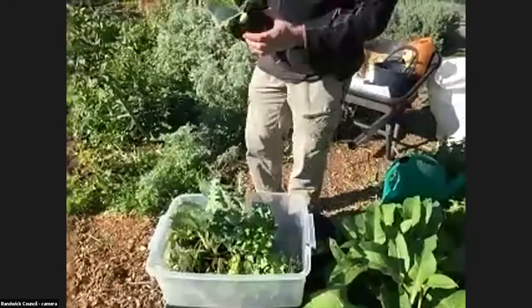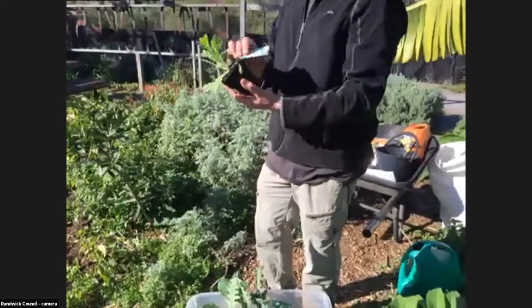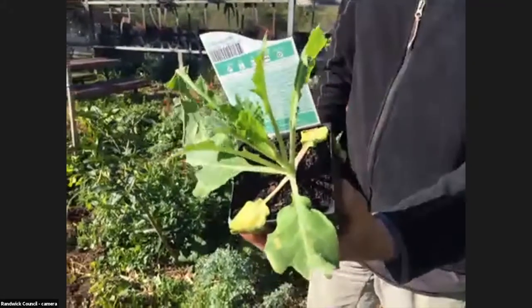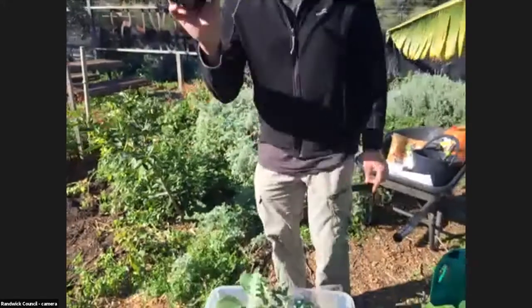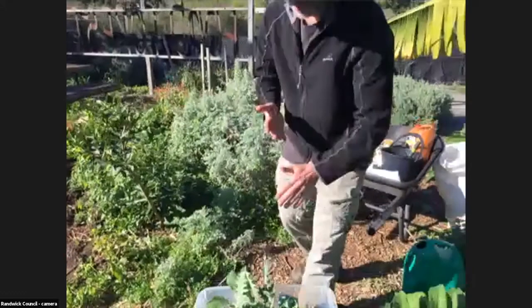Unfortunately, I put this bucket out in my backyard last night. I forgot it was there, and I let my chickens out, and they've had a bit of a feast, but that's okay. We'll have some healthy chickens, and the plant will still be fine. It'll go okay. All right.